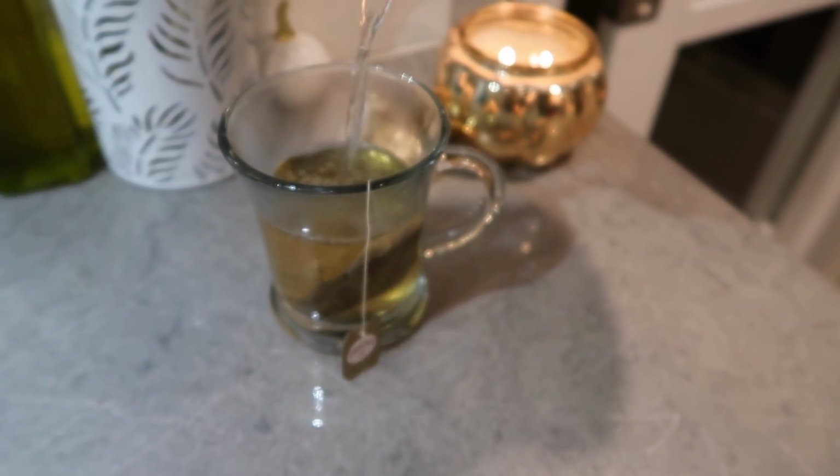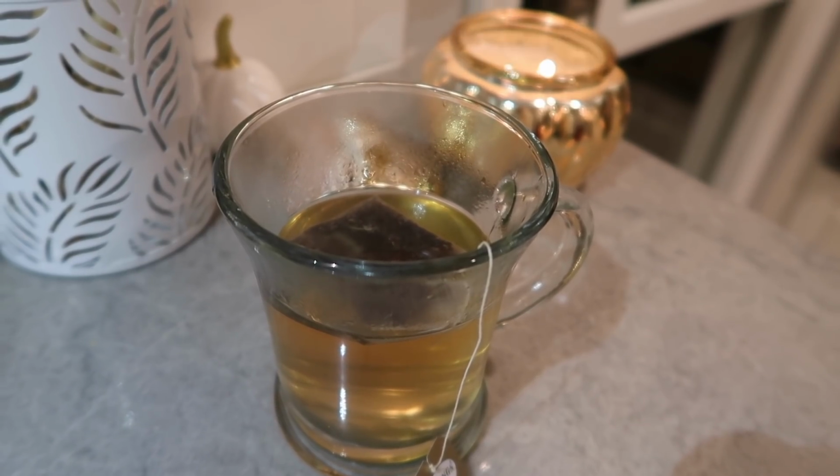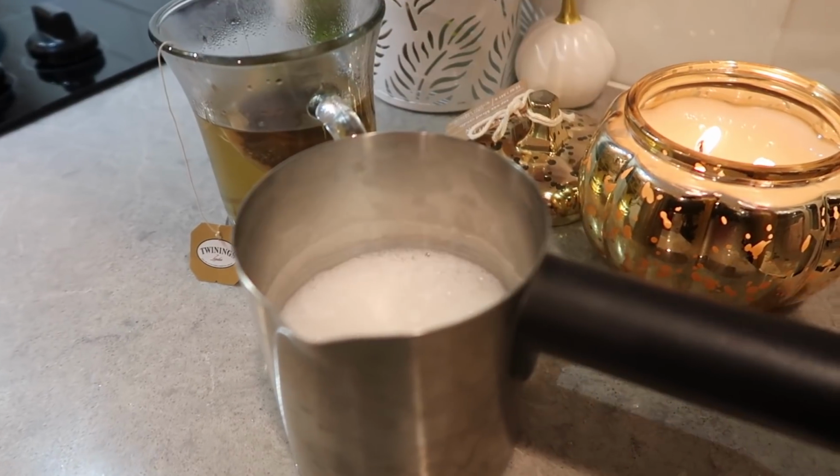I'm just making some decaf chai tea. I use the latte portion of my Keurig to steam up some milk, and I'm going to add that to it along with a little bit of cinnamon sugar on top.